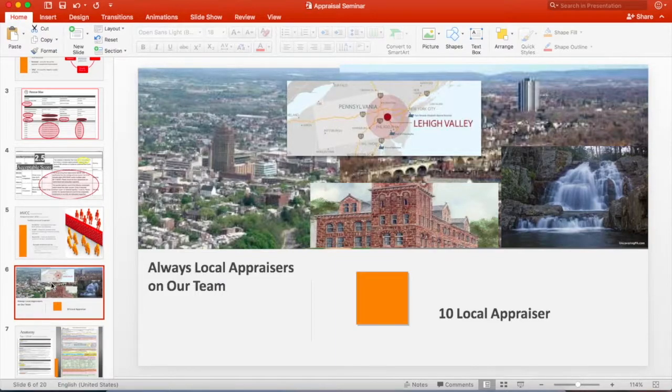They're your neighbor. The only time we use people out of the area is if you have a property out of the area. If you've got a property, let's say, somewhere in New Jersey, we work there as well, we're going to get a local appraiser to that area.